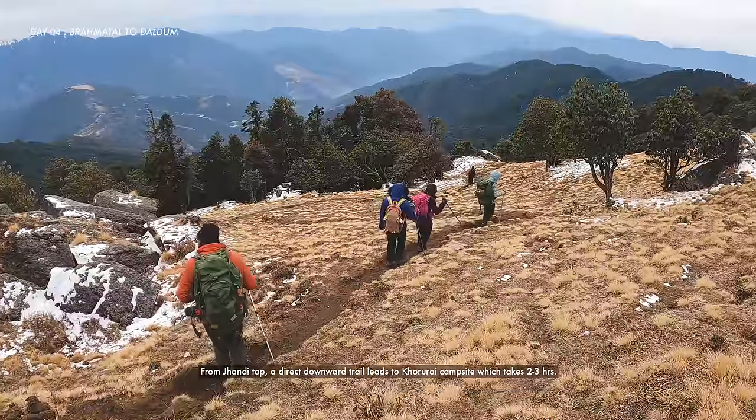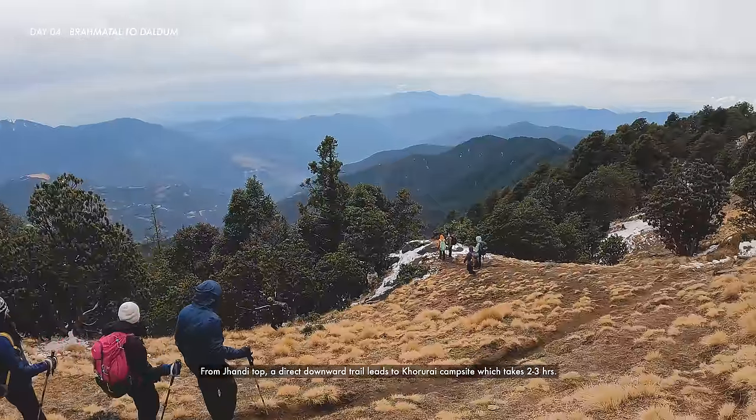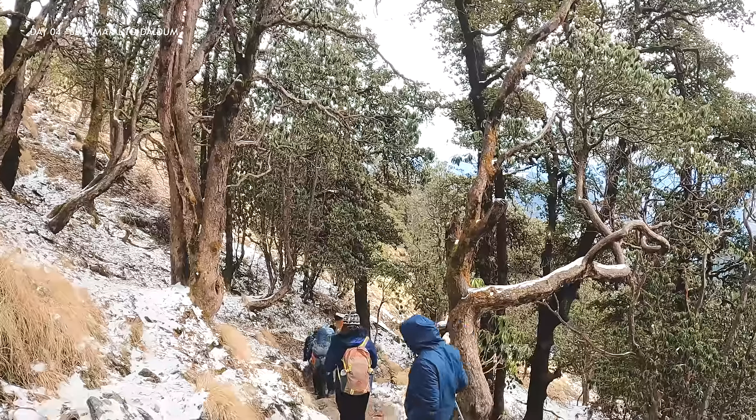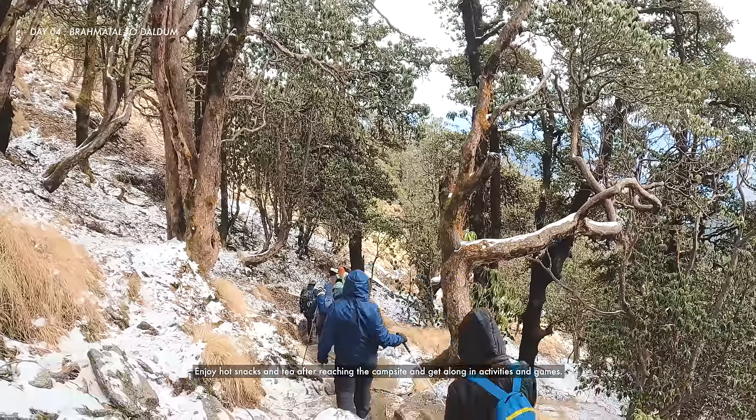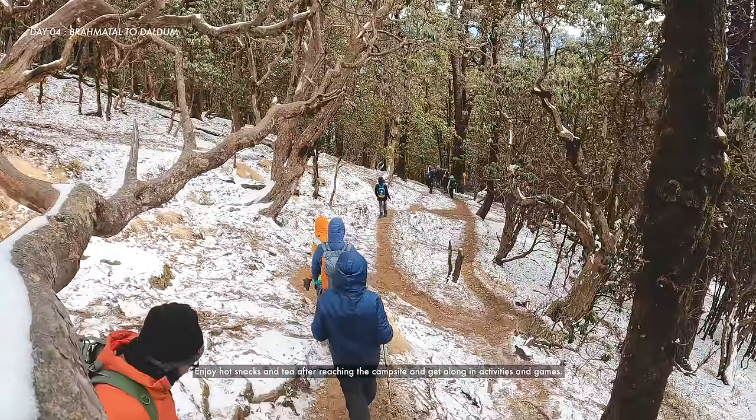From Ghunti top, a direct downward trail leads to Khururai campsite which takes 2-3 hours. Enjoy hot snacks and tea after reaching the campsite and get along in the activities and games.